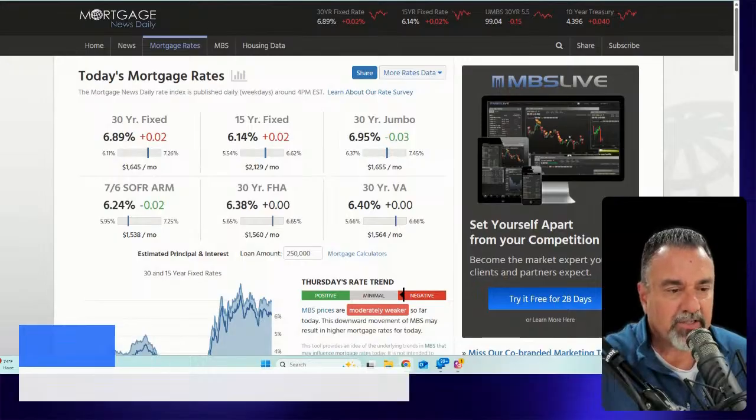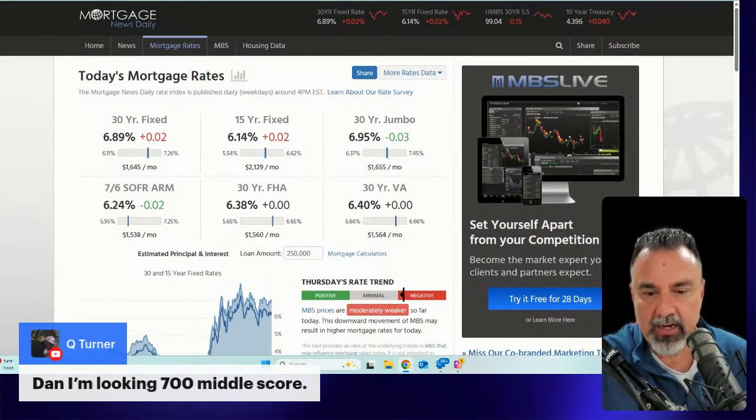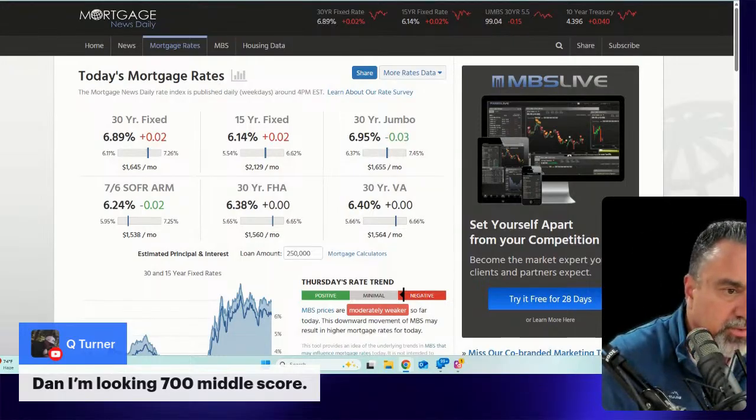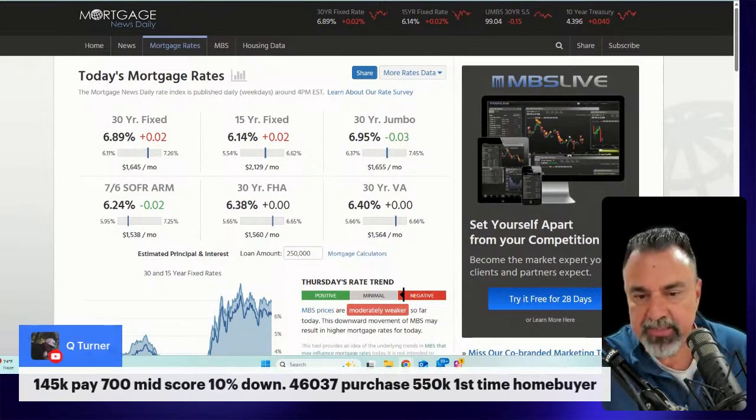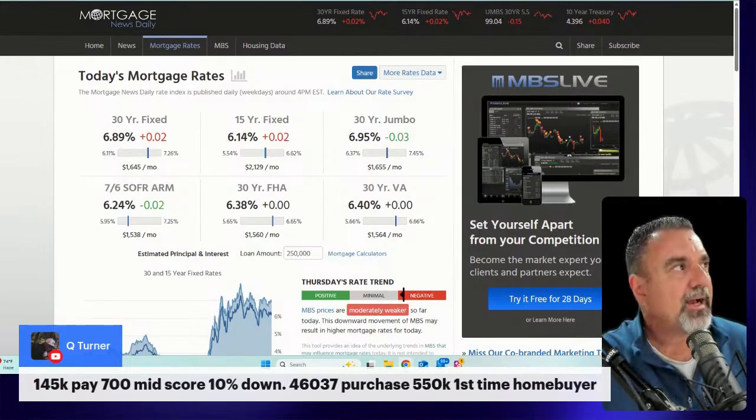Let's get to anybody else that we have on here. So, Dan, I'm looking at a 700 middle score. Q Turner, where are you? I need the rest of that puzzle. Q Turner. It doesn't look like you posted anything in here yet. So let's go down to the bottom and see if you posted anything else that might give me some information. I think, there we go. I think you finally did. Didn't mean that in a rude way. Let's get back to it.